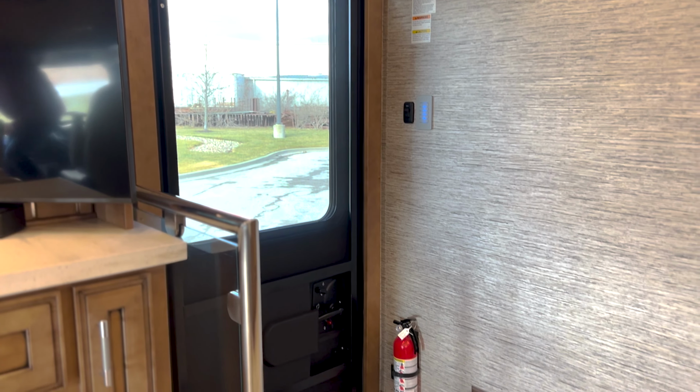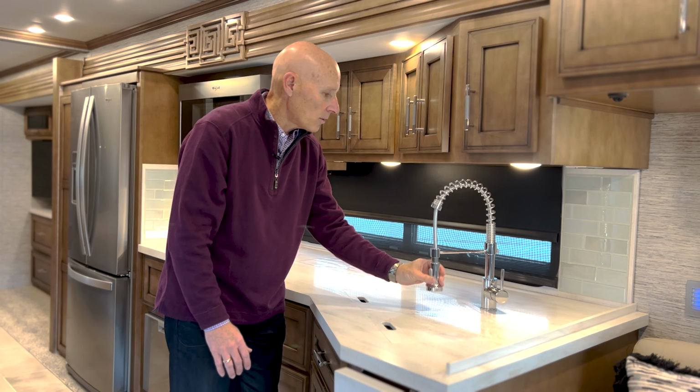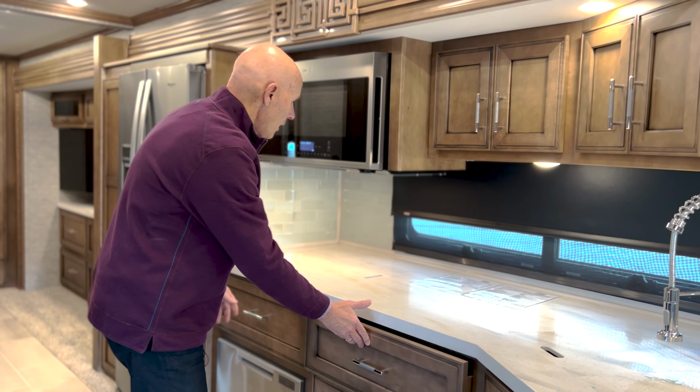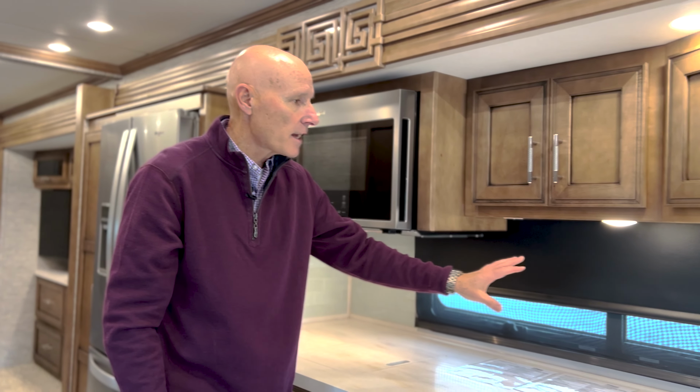Opposite of that, you've got a flip-up counter, two sinks, and an expandable shower head for your sink, and storage down below, including a waste basket. Again, all handmade cabinets built by Mennonites at Newmar. Your induction cooktop, which again can be brought out and be used to cook outside, coupled by a Whirlpool microwave convection oven. I like the size of the window. That's really nice to have in the 4061.